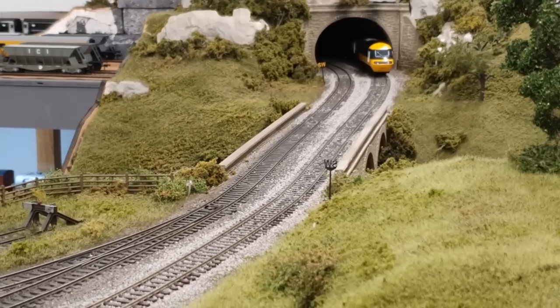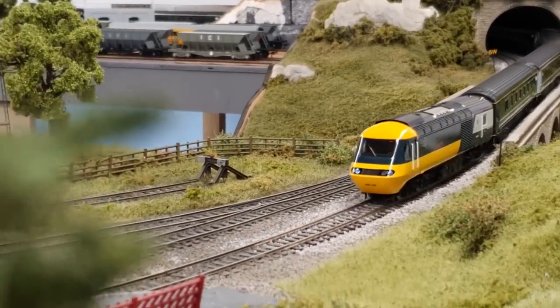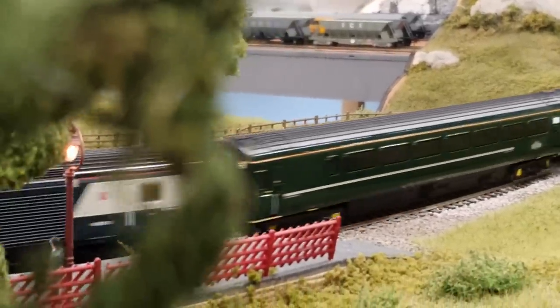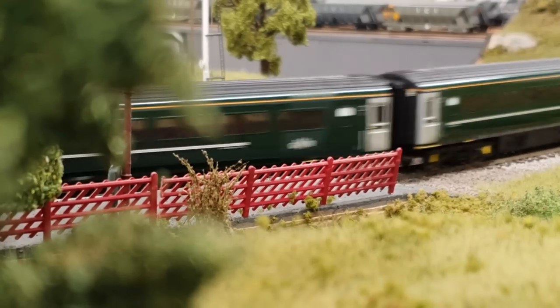And then the GWR first and last set is there to help commemorate GWR's last service from London Paddington, and its last diagram, which was the 1830 from London Paddington to Exeter St David. Right, let's get on with some more running.